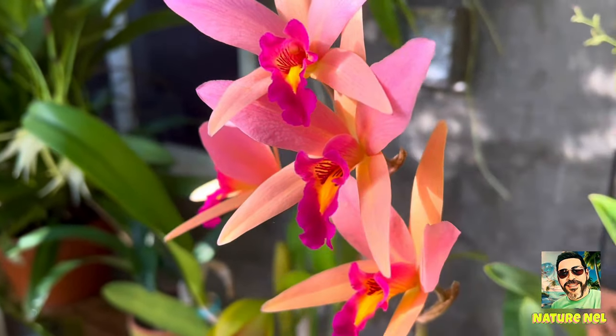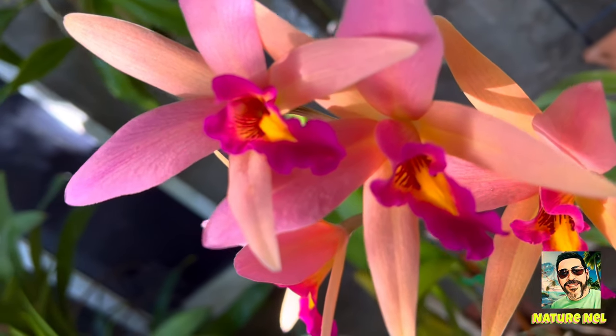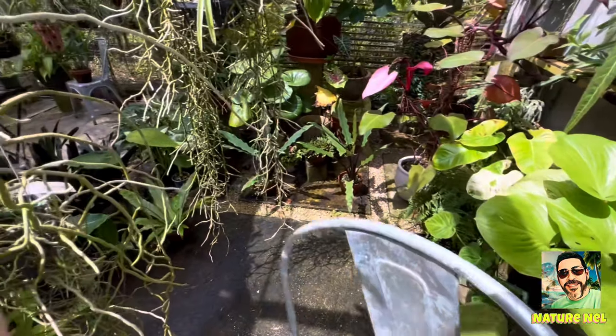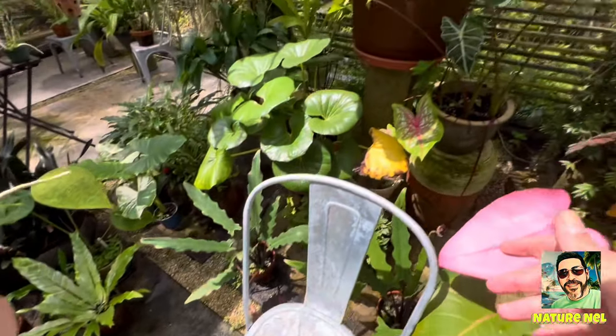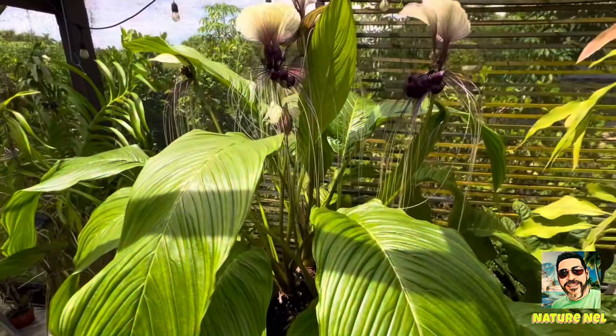Whew, it is so humid today. The heat has died down a little bit, but the humidity has gone up, so I don't know which is worse. I'm gonna grab this chair to give you guys a real good front and center seat to this wonderful plant. You guys ready? Look at this party.